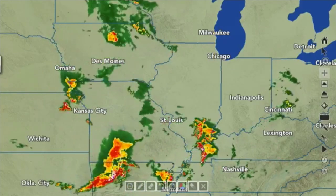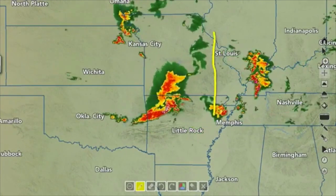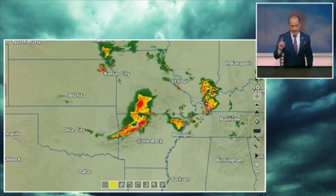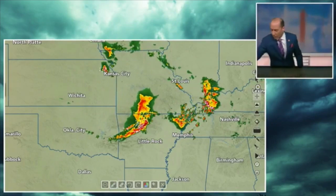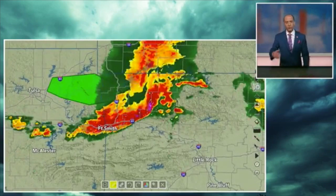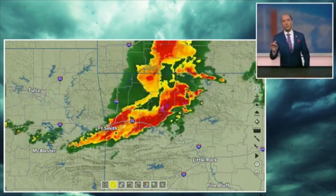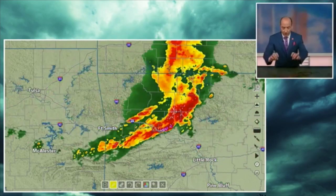The area that bears the most watching as we move forward is north and west of Little Rock here. Look at these bands of thunderstorms right now. And you'll also notice a lot of the white dots showing up. And I think this does bear watching. Let's zoom in a little bit here to get a closer look. It has the look to me that the thunderstorms are starting to bow out a little bit. You see how this line bows out just a little bit. Now, when we get that signature, that is usually a signature of some gusty winds. Now, we don't have any warnings with this yet, but this bears watching.